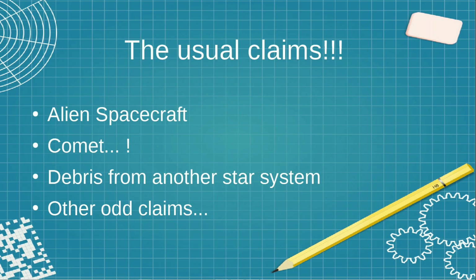Other claims include comets, but if it were a comet, we would be able to see trails of gases or ice, water droplets melting from the comet surface. But Oumuamua doesn't give any trail which we can identify. Apart from that, other claims include debris from another star system. As I already said, Oumuamua is an interstellar object. What they are saying is that when a star system exploded, parts of a planet or even the star itself might have been thrown out of the star system, and it might be traveling throughout the galaxy. The other claims are very far-fetched and not interesting.